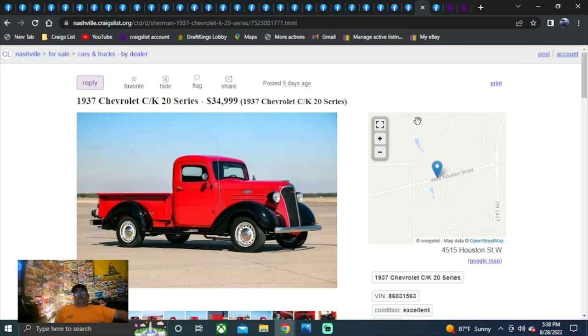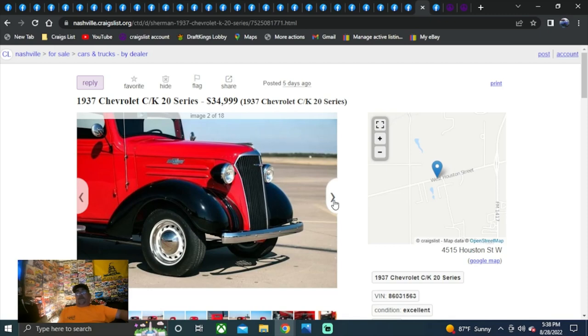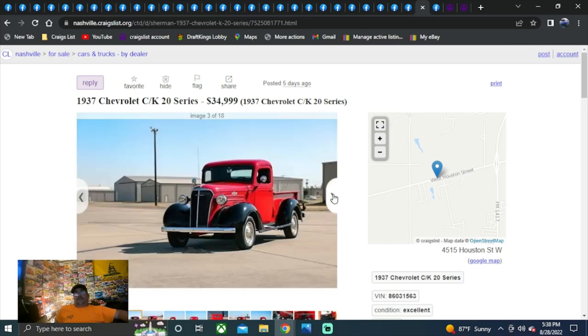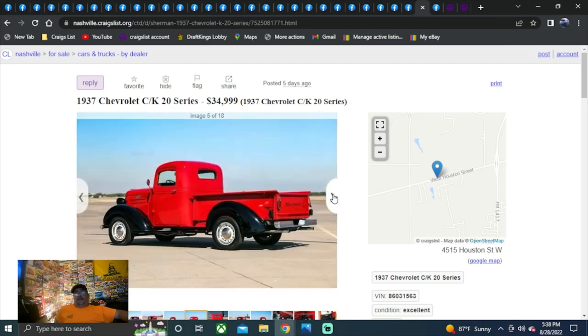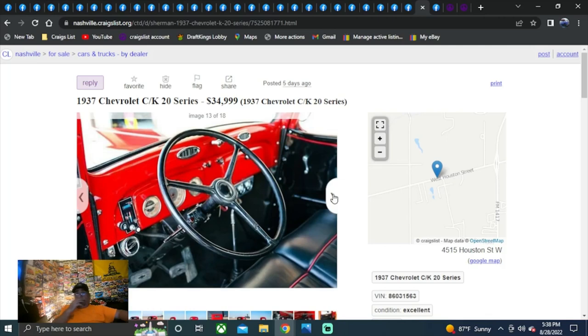On to another one. It's gonna be in Nashville here. 1937 Chevrolet CK 20 series, $34,999. He's got this one on Craigslist. The same truck's also posted up on Facebook Marketplace, so you could look it up on either platform in Nashville. Just punch in 1937 Chevrolet CK 20 series. That's nice, man. Beautiful looking truck right there. Check that out. I dig it.